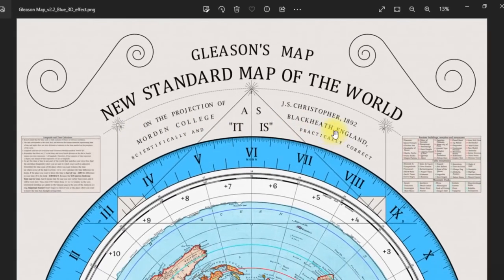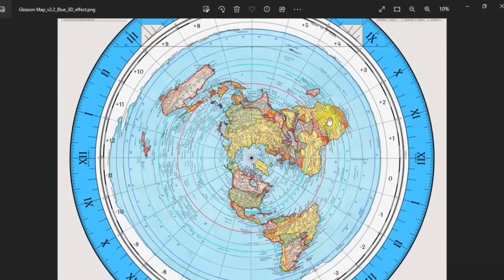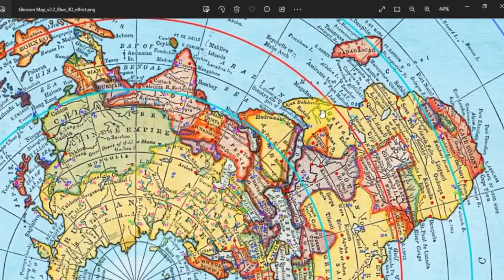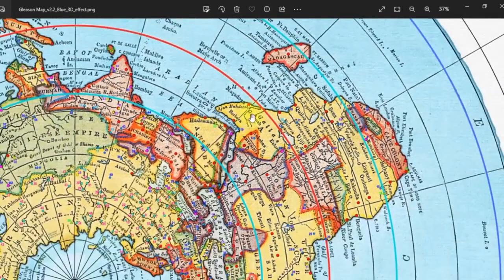Okay, shout out to you. And thank you. I love this blue color. I'm also going to make this available for downloading for everyone to download. And if you want to print it, you can print it, see all the details. You can get really close. And if you don't know which cities these are, just refer to the tables on the corners of the map.